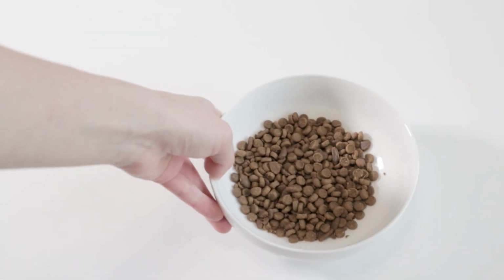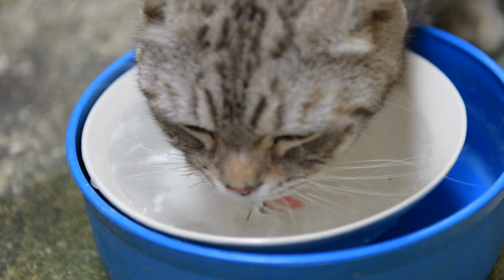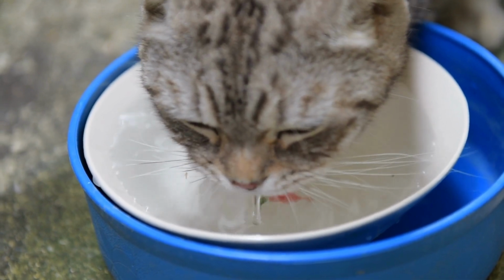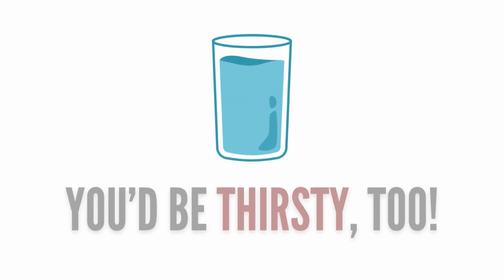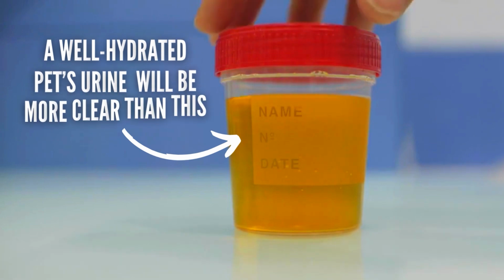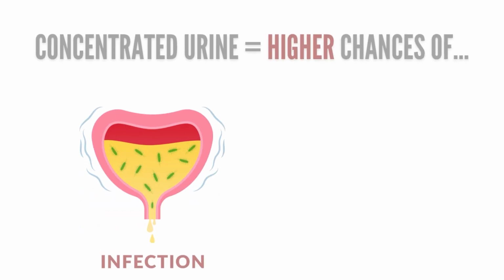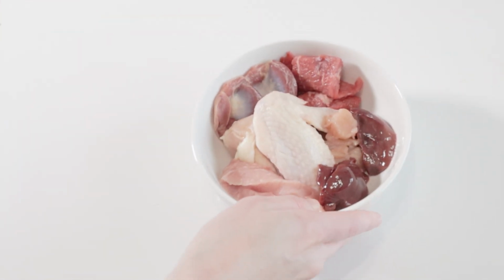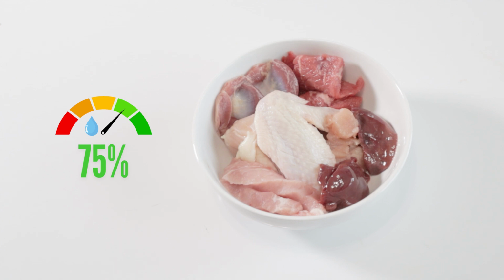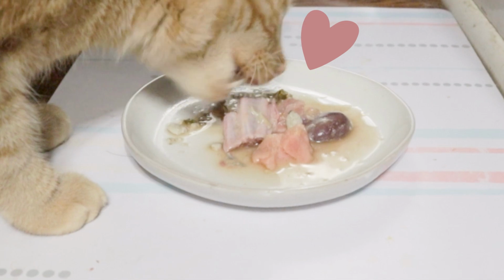Number 6, your pet won't be in a constant state of dehydration. Dry kibble only contains about 5 to 10% moisture, so your pet will need to drink a lot of water to rehydrate themselves. Imagine eating dry cereal your whole life. How thirsty do you think you'd be? Dehydration causes the urine to be very concentrated, and this can create bladder infections and even urinary stones. Raw diets, on the other hand, are around 75% moisture, so your pet will be getting hydrated while they eat, which is a great plus.